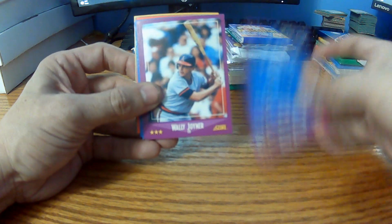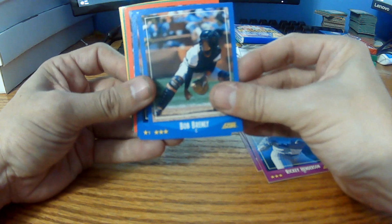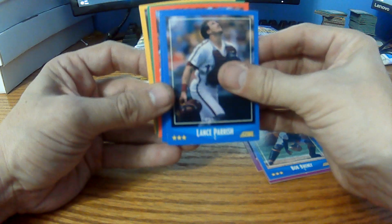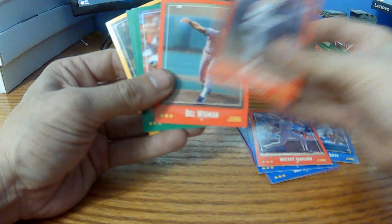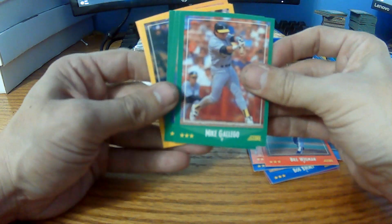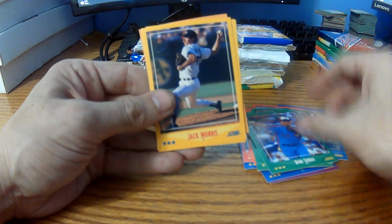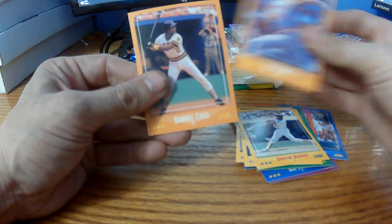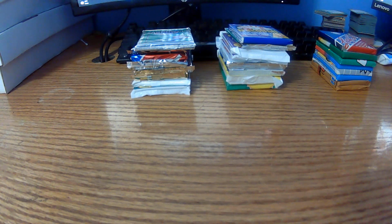We start off with Willie Wilson, Wally Joyner, Ricky Henderson, one of my all-time favorites since he grew up across the street from my mom, Bob Brindley, Lance Parrish, Dennis Boyd, Mickey Hatcher, John Candelaria, Bill Wegman, Mike Gallego, Mike Doon, Bob Sebra again, Jack Morris, Dale Murphy, Dwayne Murphy, Pat Perry, and Darnell Cole. So it's some pretty neat names, nothing of value.